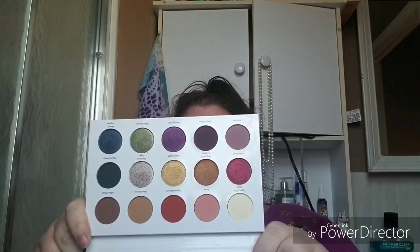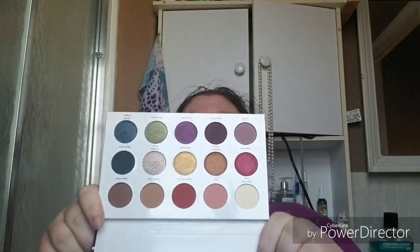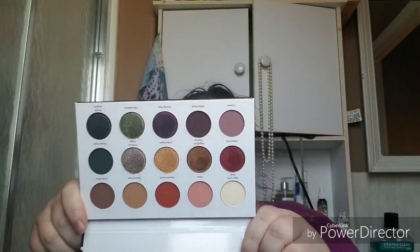I took off the makeup I was wearing and I'm gonna play with the Sydney Grace Autumn's Rain palette, because it's fucking gorgeous, and I'm so excited. Look at that. Oh my god. I'm very excited.